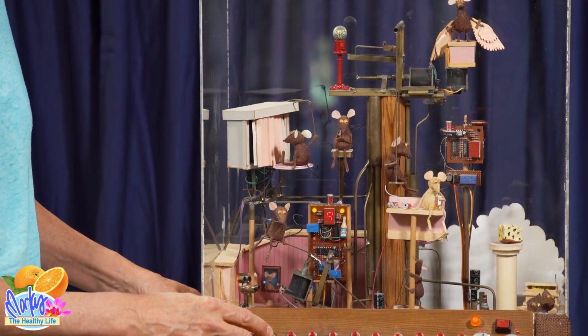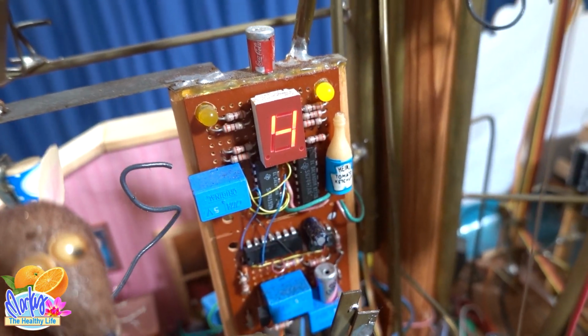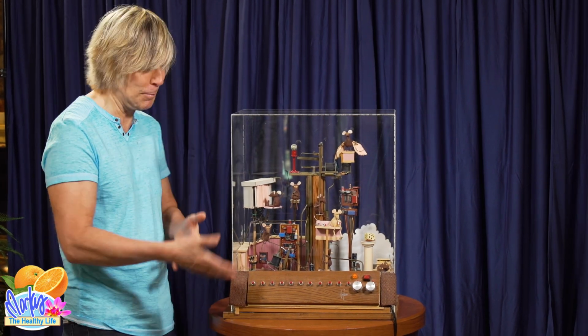The second one is a countdown timer. It counts down 5, 4, 3, 2, 1, 0. And then it makes a silly little sound. I mean, that's nothing more than just, hey, look, I can solder together a countdown timer. I just put it in there.